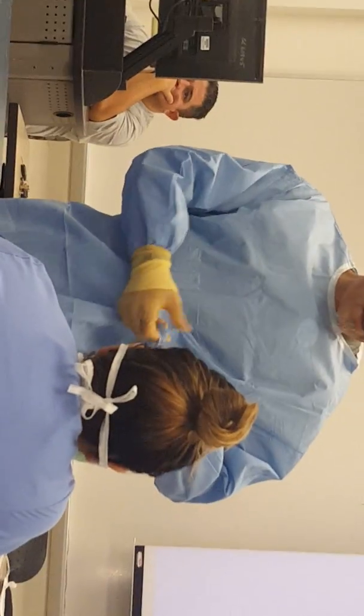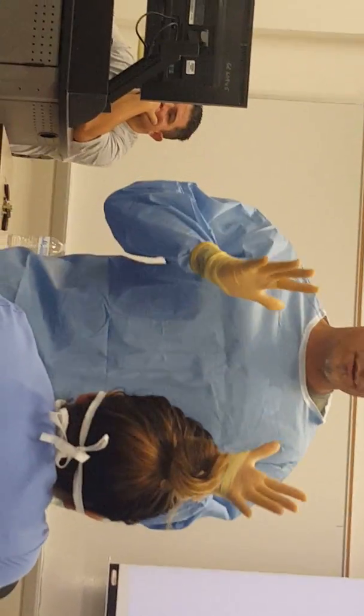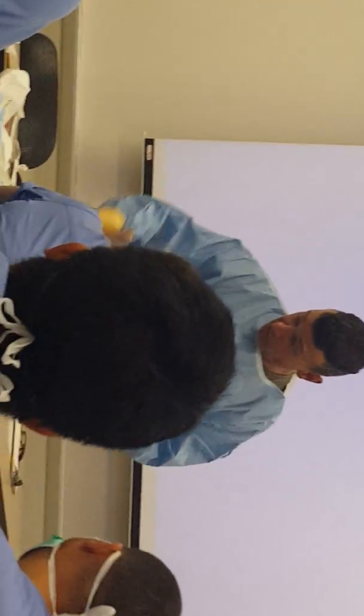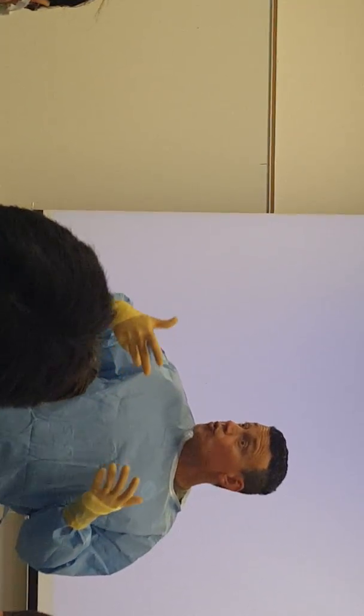Got it? Then tie this in a bow. You all know how to do that, right? It's not Velcro. Now I am gowned and gloved, and I am ready to assist the doctor. Now, once I'm sterile, we have to drape the patient, who is unsterile, sterilely. That's a whole other ball game, which we will practice, and you will get nowhere close to being a master of, but you will get to see it, visualize it, try to understand it.